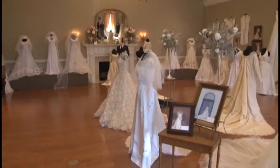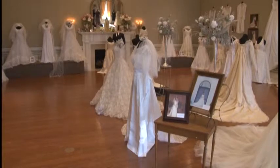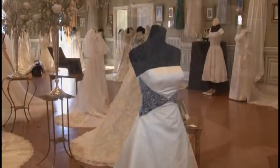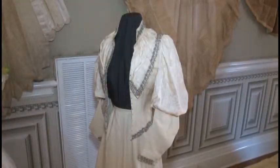You said some of these dresses are donated from ladies from across the country. How did they even know about this in the first place to be able to donate them for a couple of months? Well, they're on loan for the 8-week exhibit, and some of them might have ties here to the area, or we've had them from New York. We've got one that was worn in Canada, but the descendants of them live here in Rutherford County. So they just make their way back to us.